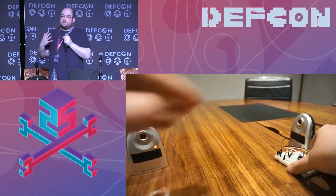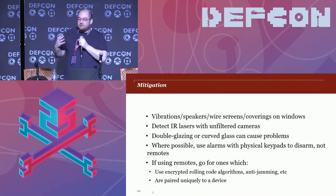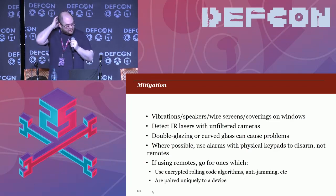Okay, so in terms of mitigation for these kinds of attacks, for laser microphones, you can get devices that vibrate the glass on windows to try and disrupt laser mics. I'm not sure how effective they are, but there are also things like wire screens and coverings on windows. As you've seen with the infrared torch that I use, you can detect infrared light if you're using an unfiltered camera, so you could use that to detect infrared lasers. Double glazing or curved glass can cause issues with laser mics, as can other environmental conditions like rain and snow and that kind of thing.